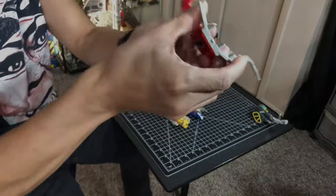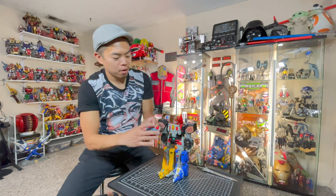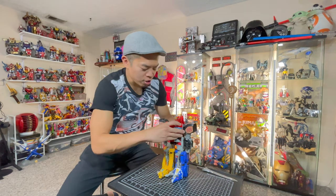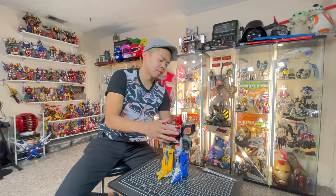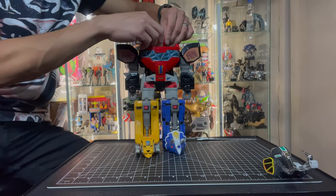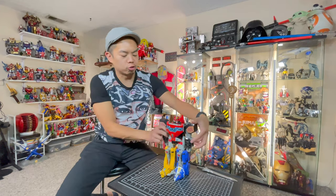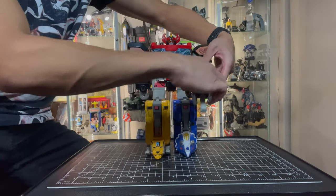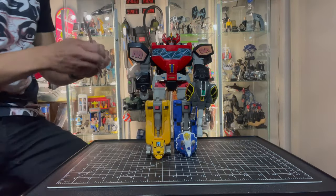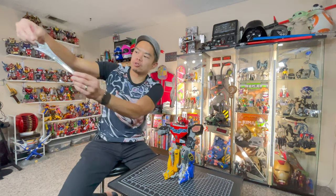Gotta get the flying angle. Tucks right in. Then climactic. And then, boom, Megazord activated. Boom, Megazord. It's got weapons. Mammoth shield, or mastodon shield, whatever you call it. And then, boom, sword. And then it would just fly out of the sky.